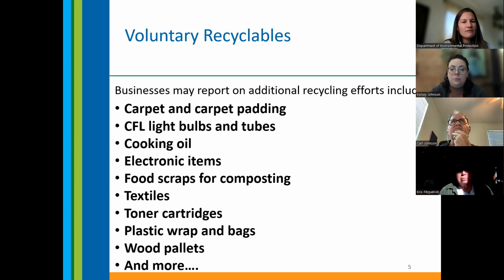So if you have any of these or any other items that you do know that you recycle, certainly put those on your report and they will count towards your diversion rate. I'll show you a little bit more about this in a minute.